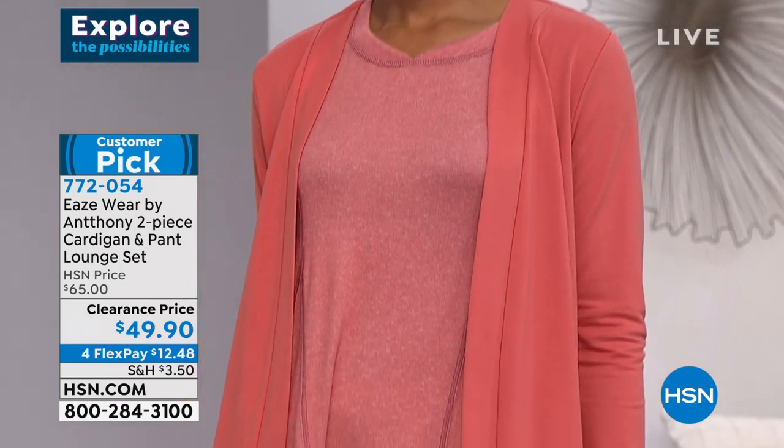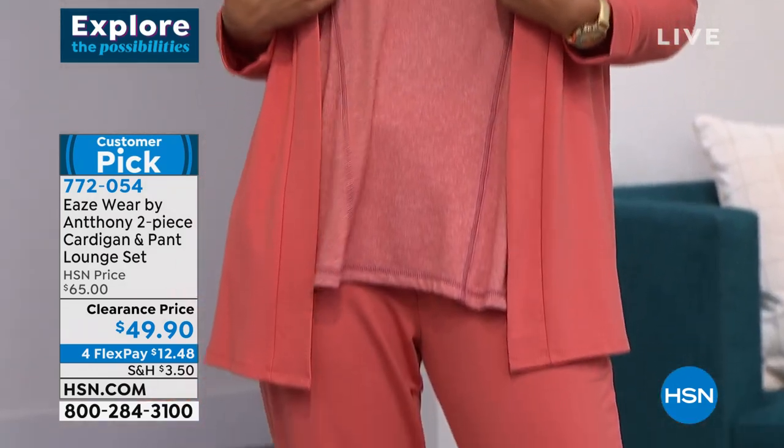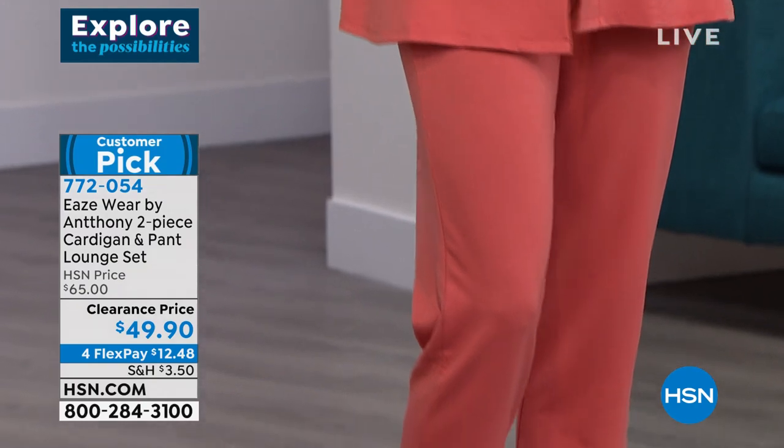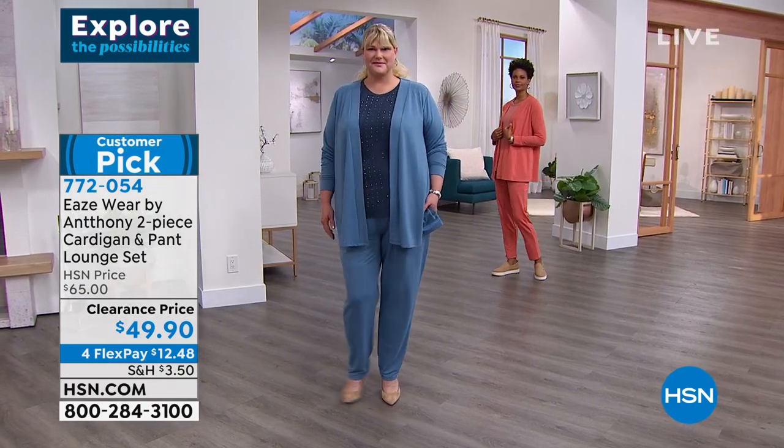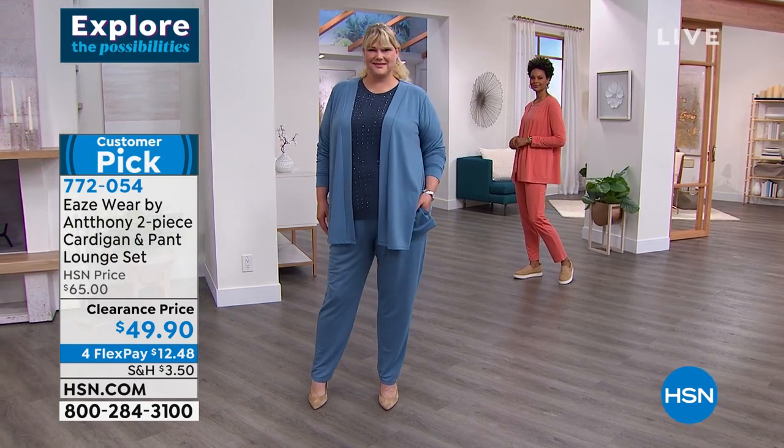You're right. It's a warmth. It's a softness. It's feminine. It just kind of draws you in. You can't help but love this set, and wait until you feel it.